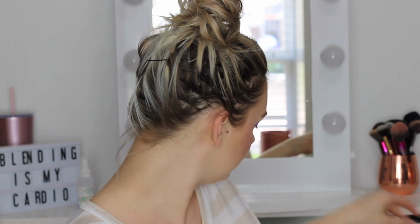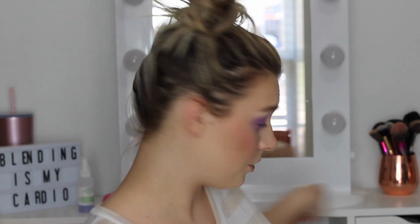Alright, so my favorite brush to cut crease with are these really flat brushes. This one happens to be a Luxie 245 small shader. And when they're really flat like this and round, I feel like I can really get that crease in there. And it just looks really good.